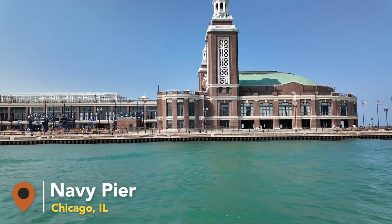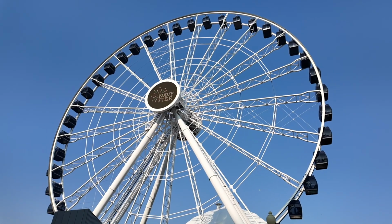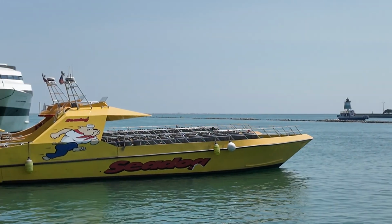We are back at Navy Pier. Last time, we took you on the Flyover in Chicago and a Centennial Wheel for incredible skyline views. Today, it's part 2 of our Navy Pier adventure. We're hopping aboard the Seadog Architectural Tour.